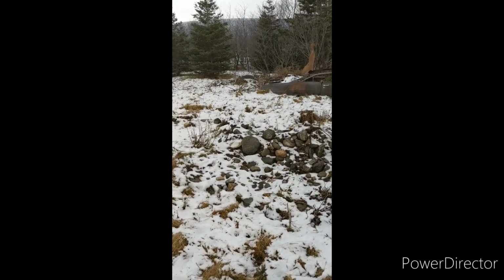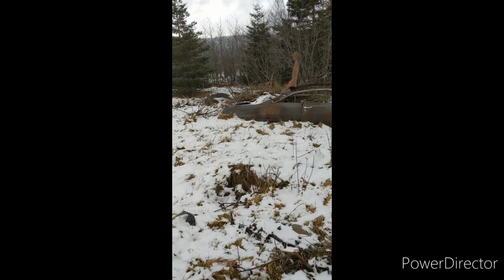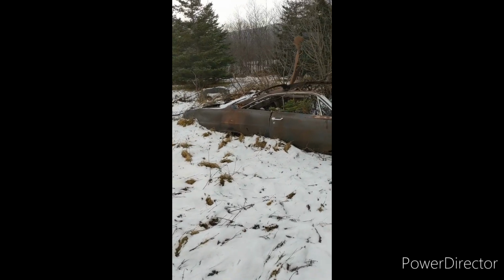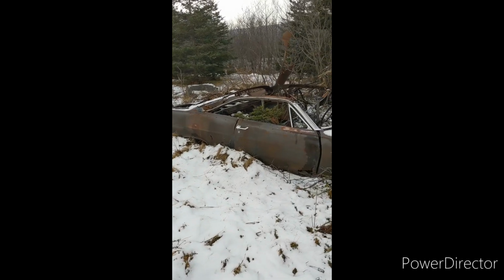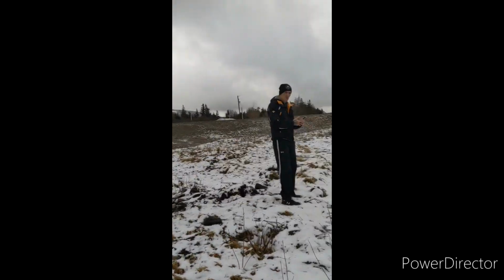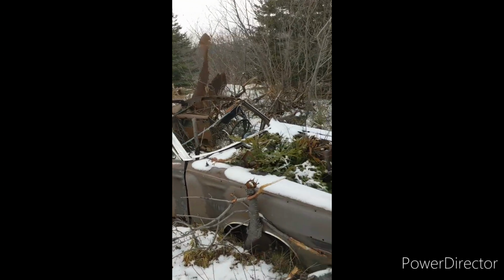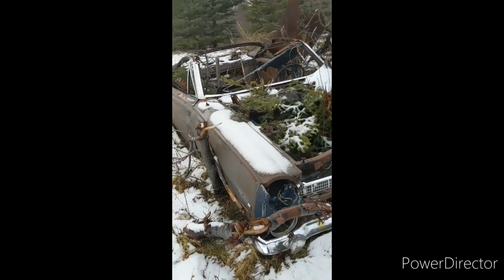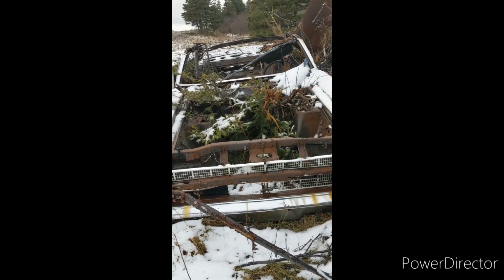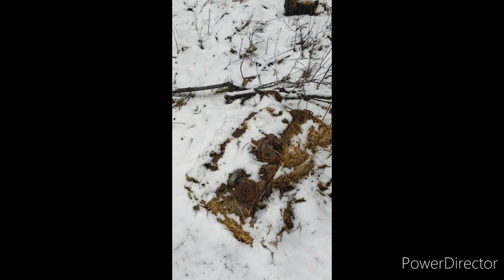Alright, so now we're just past Soup Branch, going towards Port aux Basques. And I must have passed this car 1,000 times and never did stop and look at it. But it's right on the side of the highway, as you can see, because we're parked on the highway there. And from what I've been hearing from everybody else, this is a Mercury Meteor, in the late to mid 60s maybe. Looks like the engine is right there.